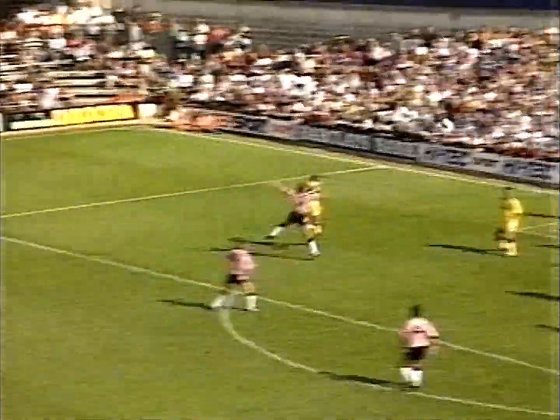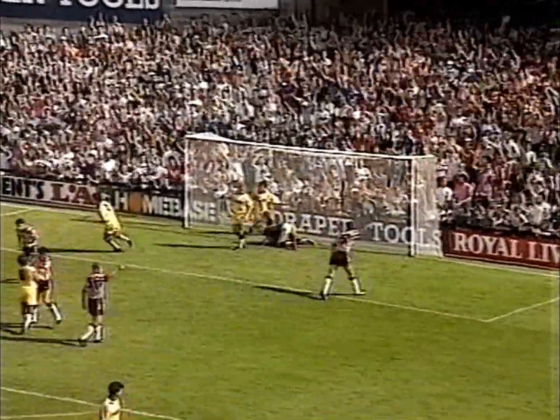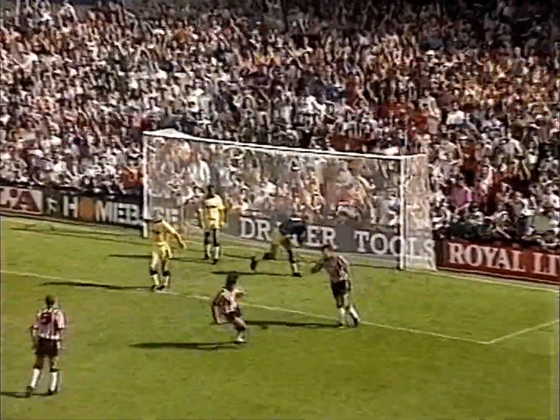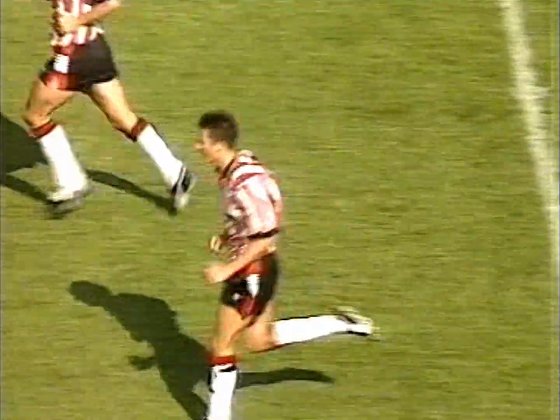The Saints did pull one back, and under controversial circumstances. Richard Hall's header is parried by Erik Torsved, but the officials were convinced by Hall's claims that the ball had crossed the line. Torsved wasn't impressed, but Spurs won 3-2.